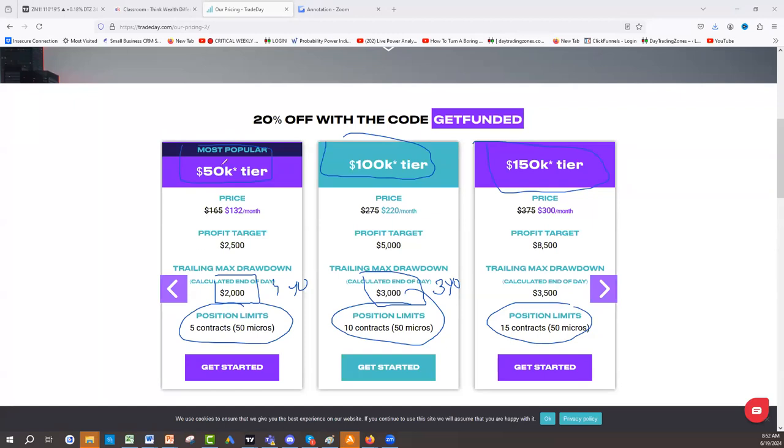So logically, this is better because of the drawdown. I can lose, percentage-wise compared to my starting point, a little bit more than on this one. Then they all have the same: a profit target they expect from you and a max drawdown for the day, for your end. So you start like this. You have 50K.